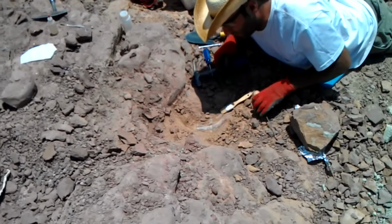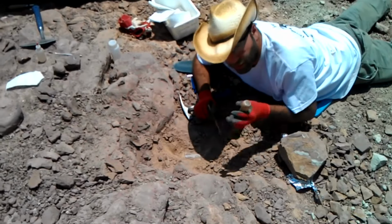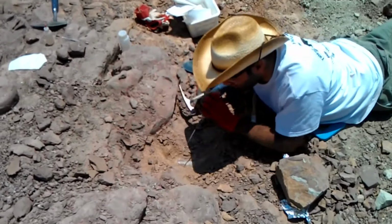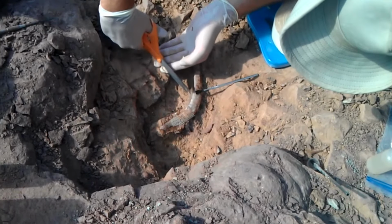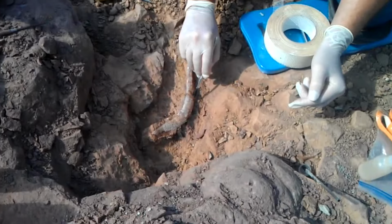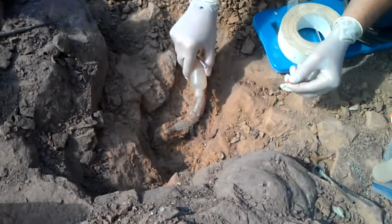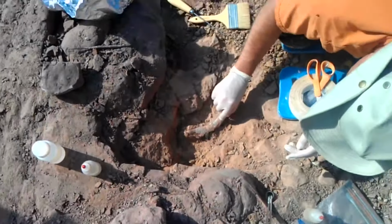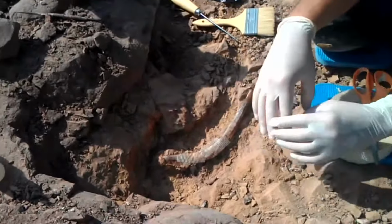In my video, you can see me removing the matrix from this magnificent find while a colleague looks on. You can see the rib pretty much free, but before taking any further steps, we had to secure it. Protecting fossils with a plaster jacket is sometimes needed. This will ensure the bone's safety until getting it back to the lab. Once at the museum, we can take further actions to preserve a find.